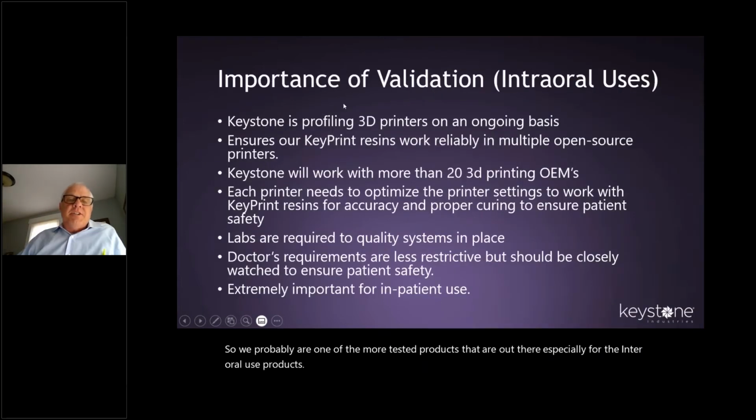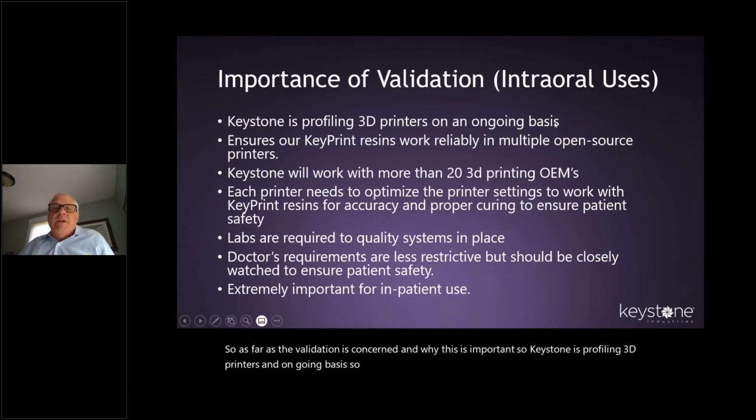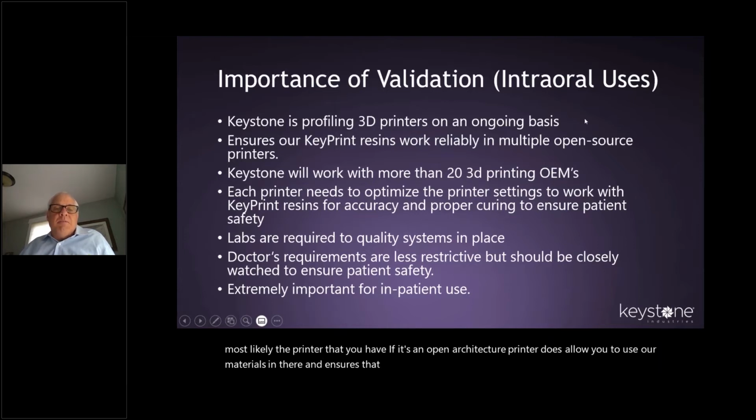So as far as the validation is concerned and why this is important, Keystone is profiling 3D printers on an ongoing basis. So we probably have about 25 printers on board right now, and it's most likely the printer that you have, if it's an open architecture printer, it does allow you to use our materials in there. It ensures that the resins that we provide work properly and repeatably on those printers.